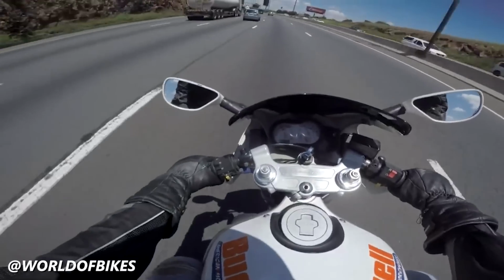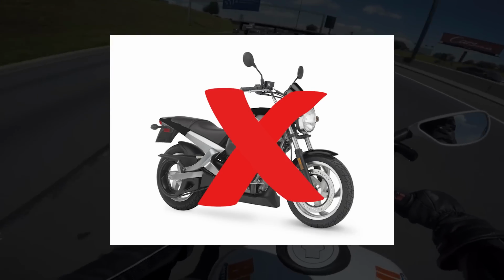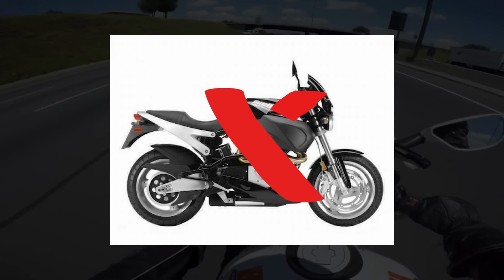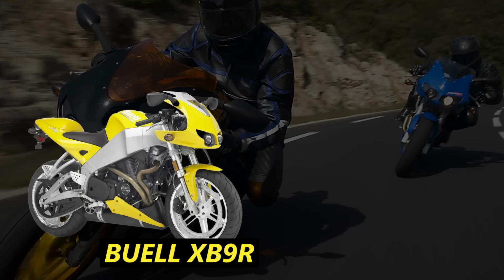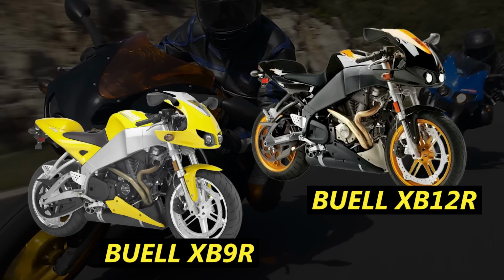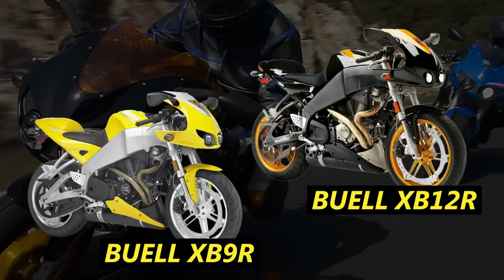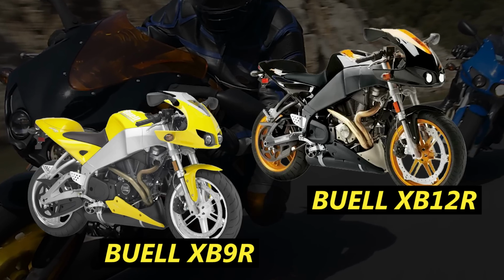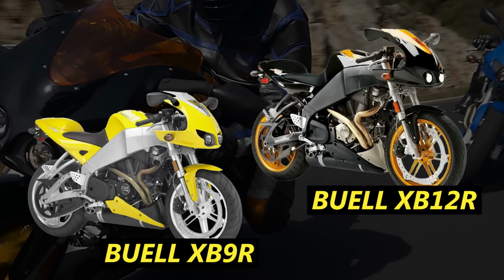Of course, if you're looking for a fast motorcycle, you should avoid the Buell Blast, and if you're looking for a motorcycle that doesn't outright suck, avoid the X1 Lightning. But the XB series from Buell, including the XB9R and the XB12R Firebolts, are honestly pretty neat. The XB9R will be a little cheaper, but the XB12R are more common and arguably a better motorcycle thanks to the bigger engine. Otherwise, both motorcycles are nearly identical.